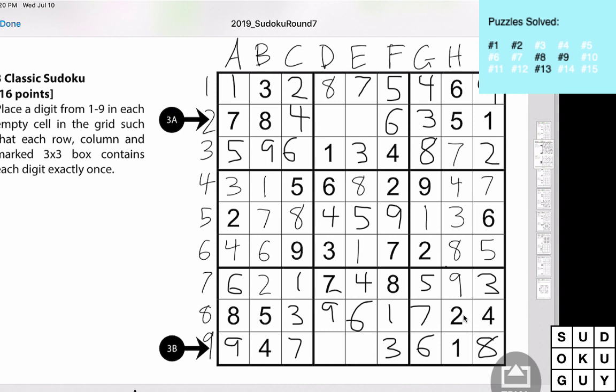Okay, 2 and 9 up top. We have a 9 here now. And 2 and 5 at the bottom should go this way. Did we finish? Oh, we did. That was really fast. Cool. Yay, go us.